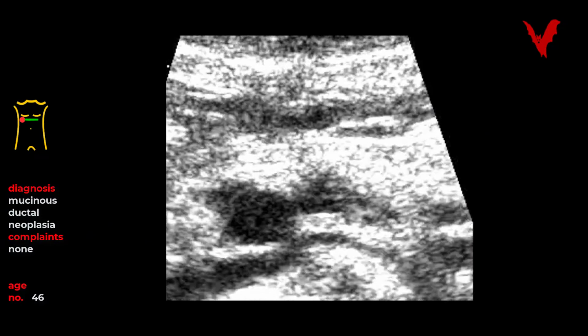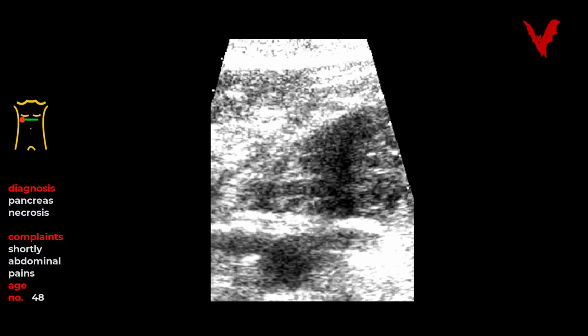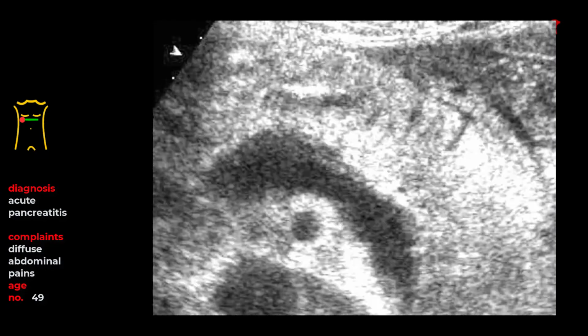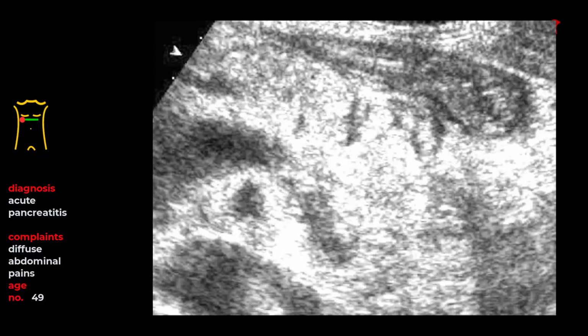In case 46 it was, however, ductal neoplasia responsible for morphological changes, whereas in case 47 it turned out to be a linear thrombosis in chronic pancreatitis. In Figure 48 it was acute biliary pancreatitis responsible for this necrosis. Figure 49 is the very early onset, some hours only, of a presumably vascular pancreatitis.